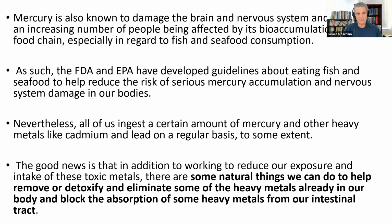As such, the FDA and the Environmental Protection Agency have developed guidelines about eating fish and seafood to help reduce the risk of serious mercury accumulation in the nervous system in our bodies. Nevertheless, all of us ingest a certain amount of mercury and heavy metals that you almost can't avoid on a regular basis.